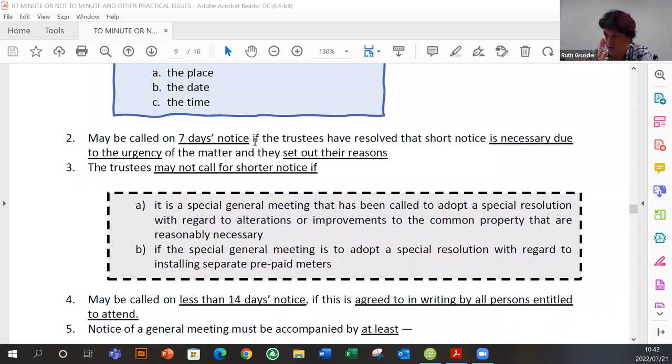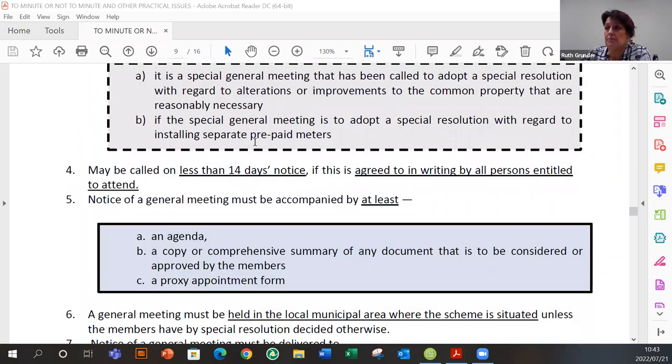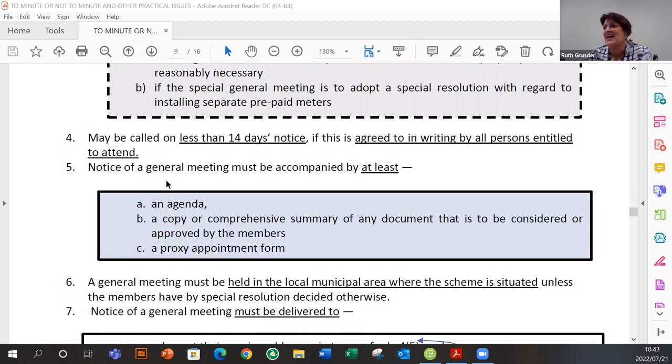So if you're going to put a new swimming pool into your building and you need a special resolution because it's reasonably necessary, you have to give 30 days' notice, finished and clear. And if you are going to put in prepaid meters, you actually have to give 60 days' notice. It may be called on less than 14 days' notice if it is agreed to in writing by all people entitled to attend. Well, I don't think we'll ever get that right, so that's not even worth noting, in my opinion.